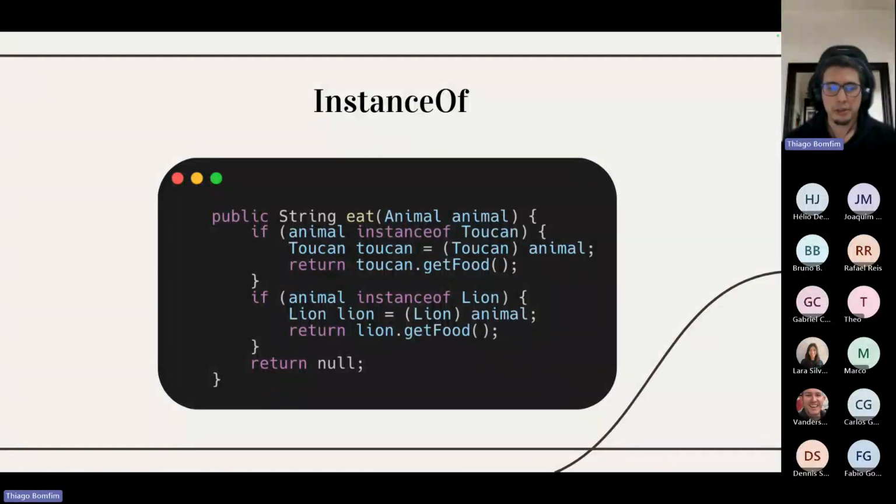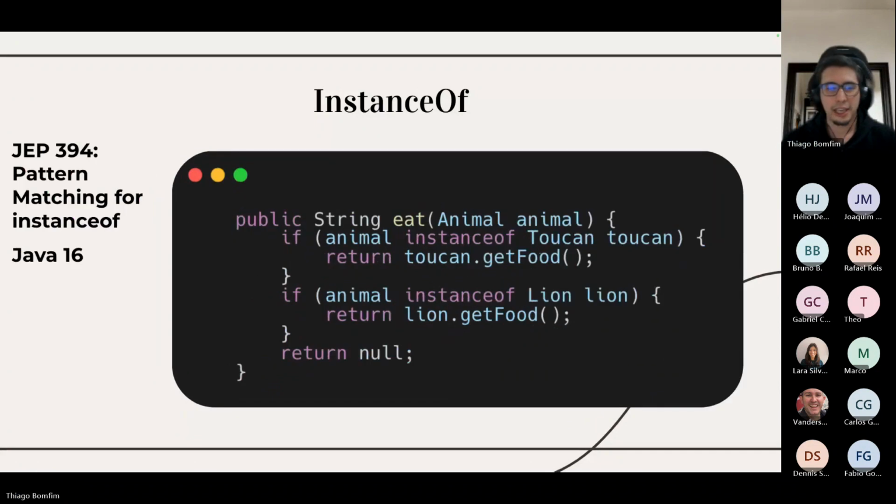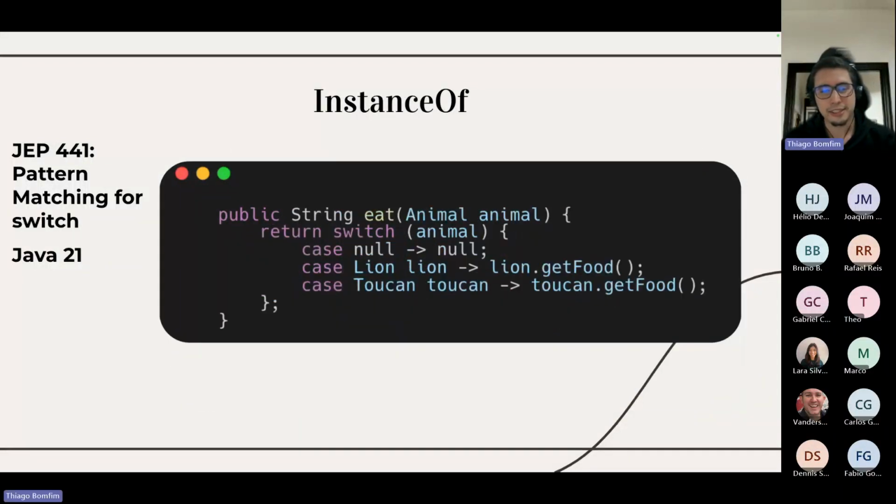And then I ask you, can you improve it? And the answer is yes. If you are using Java 17, we can use pattern matching for instanceof. And now we can declare the variable in the if statement, and we do not need to cast it anymore. Great, amazing. But why not ask you again, can we improve it? And the answer is yes.